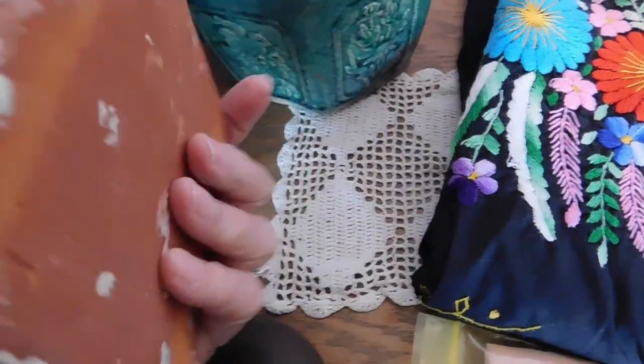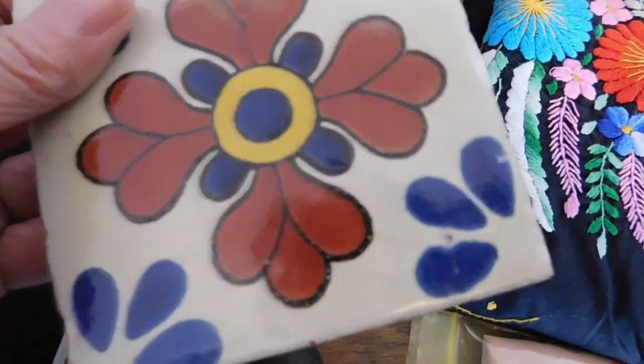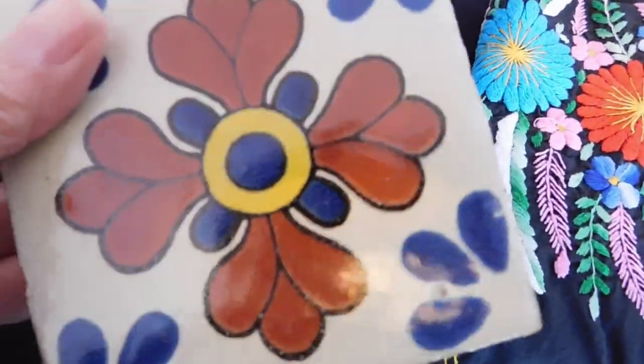And then this Mexican tile. I have a whole bunch of these. You could buy from 1 to 12. This person bought one. $19 for that. Nice old one. Redware.